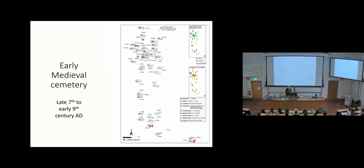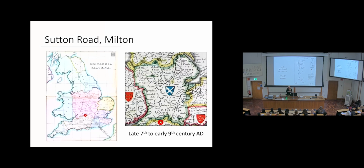And this is a really interesting cemetery because it's located, again, the red star, on the border of two Anglo-Saxon kingdoms. So there's Mercia and then there's Wessex. They were two different kingdoms, they had two different kings, didn't like each other very much. There were lots of battles, particularly on the border of those two. So it's a particularly interesting place in terms of understanding what people's lives were like, how much mobility there was.